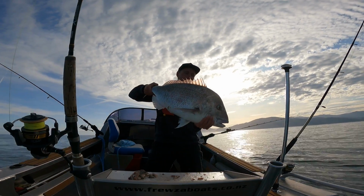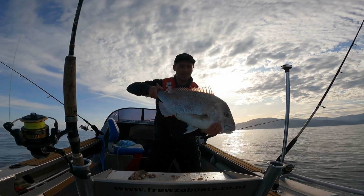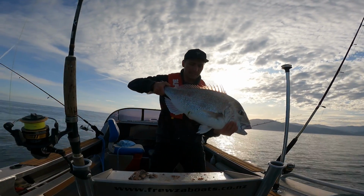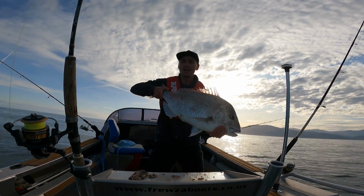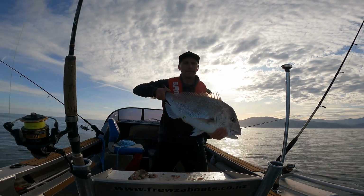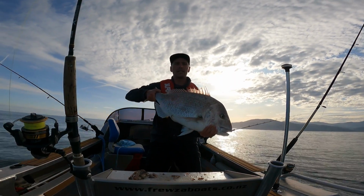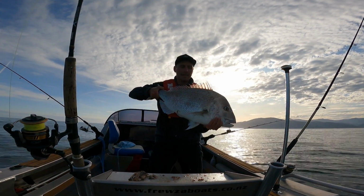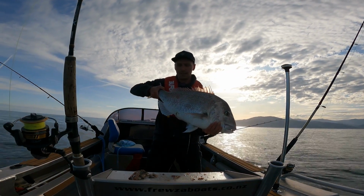Woo! Alright, let's get this bad boy on ice, because we need to look after this meat if we're going to take a fish this big. Unfortunately, we're at a depth where the survival rate is really low, so coming out here, instead of releasing fish, I'll just limit my catch and take what I catch. I figure that way there's less mortality, and I'm just taking a few fish, so it's not too bad.